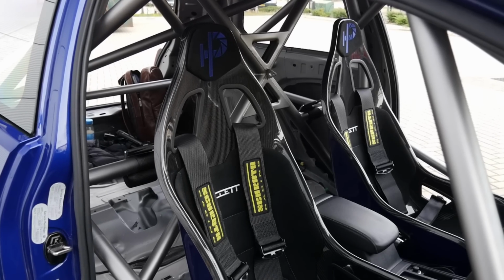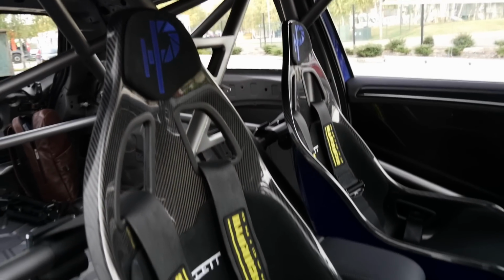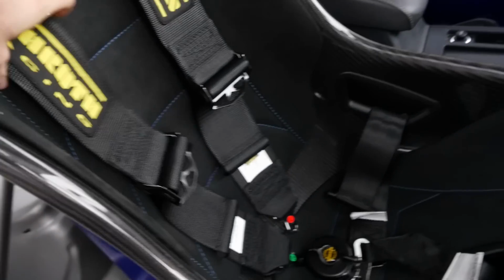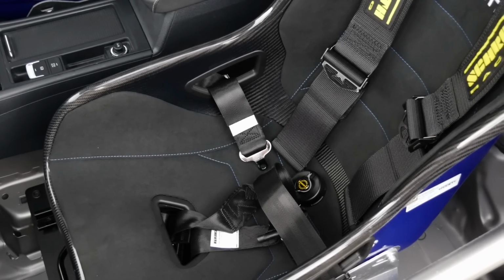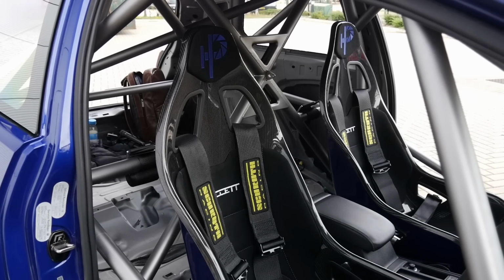Okay, ready for the finished product. How good does this look? Now with the seats fully fitted, the harness is all strapped through. I do need to adjust this obviously for me, but yeah, I am absolutely over the moon with how this has turned out. It's all complete, full interior build, which you've all seen plenty of before.